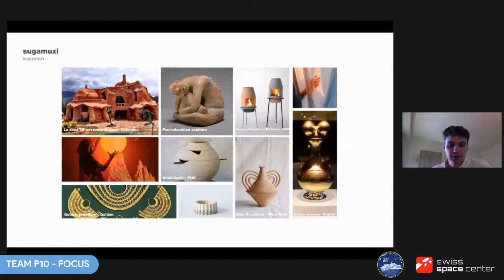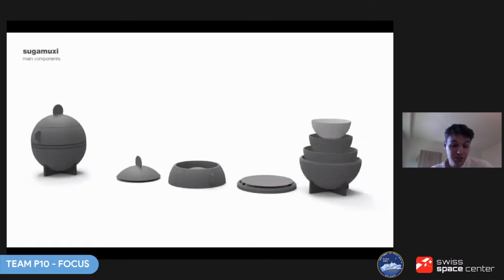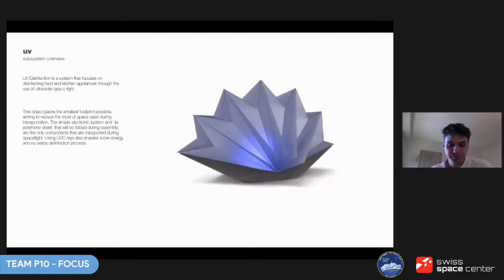It's inspired by pre-Columbian history, and its system of channels between internal and external walls allows us to fit the zeolite inside. Its temperature and shape could transmit a sense of hospitality, creating new rituals and gestures for astronauts living on the moon. Also, in this case, again, we focus on imagining 3D printing most of the parts.